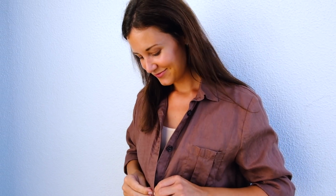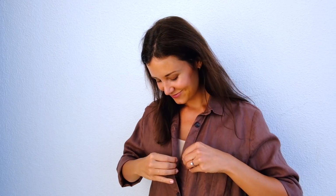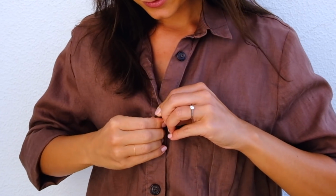The linen material is very durable, it's breathable, and it's also cool to the touch, which makes it so great to wear during summertime, but obviously you can wear linen all year round.